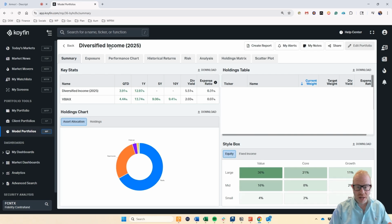The first thing we want to focus on is, well, the income or the yield. And if you look at the yield, it's currently 5.51%. And the benchmark's yield is only 2.03%. So we're yielding more than double the yield of the benchmark. And that's great. That's what the purpose of this portfolio is, to generate meaningful income every single year for you, as I mentioned earlier. But the yield isn't the whole story. What you really want to focus in on is the total return, and that includes the dividends, the interest, and the capital appreciation of the underlying securities.